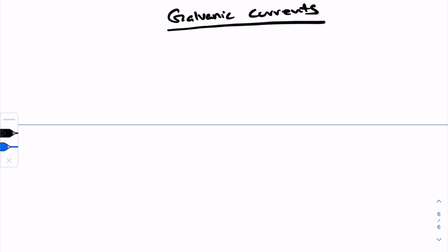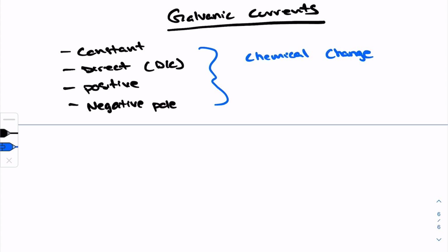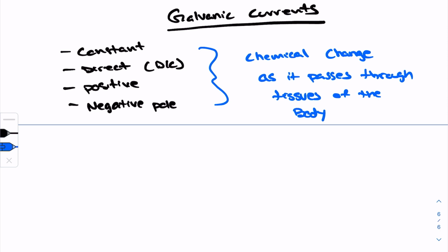Let's talk about galvanic current. Galvanic current can sometimes be difficult to understand. This is a constant direct current. It has both a positive and negative pole. Through this, it produces a chemical change as it passes through tissues of the body. Depending on the polarity, positive or negative, you can have different types of reactions that the galvanic current can create.